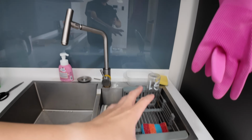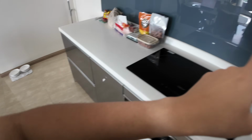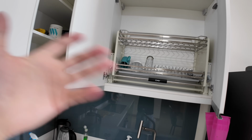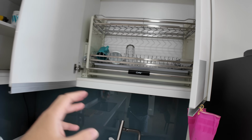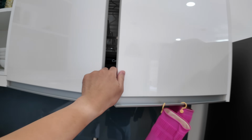It's always a pain to have to crowd all of your dry dishes on one of these drying racks. So this is awesome. Even though we do have drying racks on every single one of these shelves, I usually just put it up here and then I'll leave it open so it can air out and not get stinky or anything like that. And then afterwards, I'll put it all in. But yeah, pretty cool.